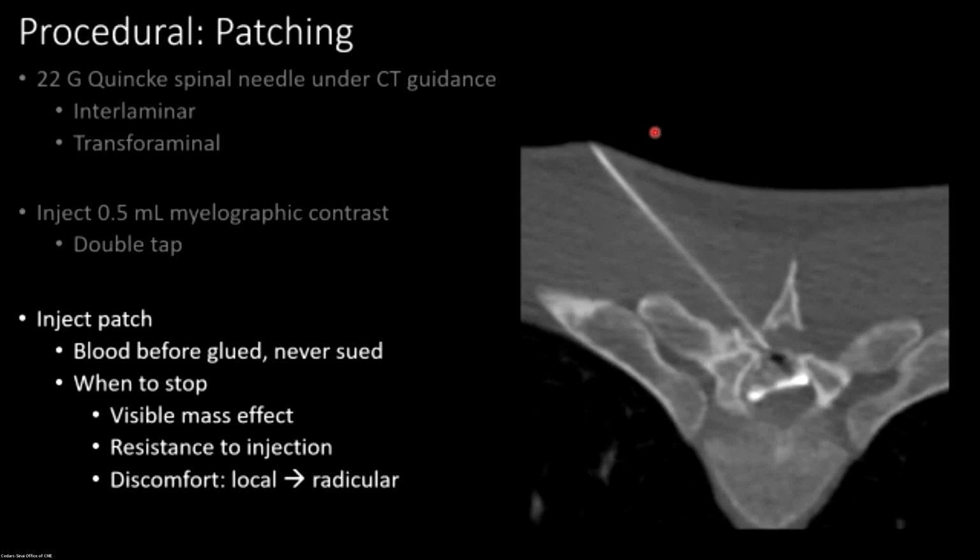Blood before glued, never sued. The idea here is that intravascular spread of these glue products, and a protein in particular, leads to these severe allergic reactions. It's speculative, but I think it stands to reason that if you put the blood in first, you compress the capillary network and the epidural venous plexus in general, and have less of a risk of intravasation of that glue. In any case, you don't want to push the glue or blood so hard that you're getting intravasation in general. So push it nice and slow.